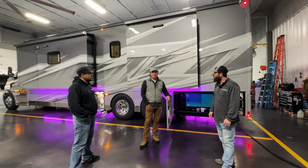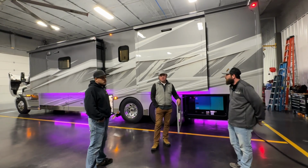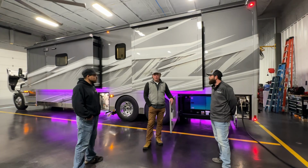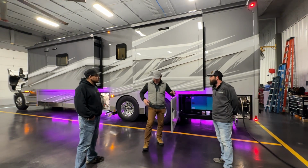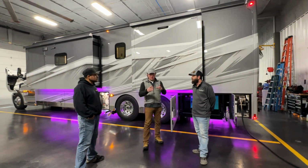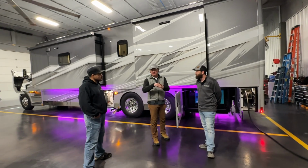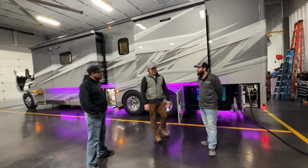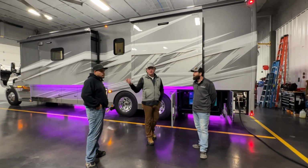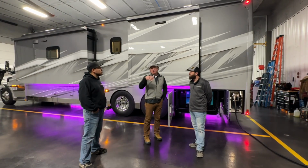Definitely on a brand new coach, those tanks need to be filled and dumped probably at least 2 or 3 times to get all the trash out. Inevitably, you take any RV, you dump them, and sometimes there's pieces and parts that you wonder how they even got in there. But for the most part, they're little cutouts from the tanks when they port into the tanks themselves. So it is a big deal. It also gives us an opportunity to check the sensors and make sure nothing is leaking as well.